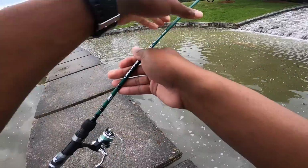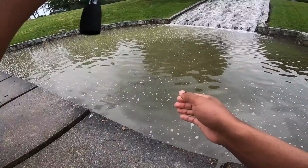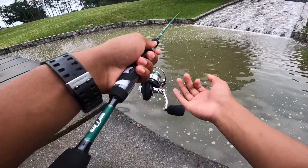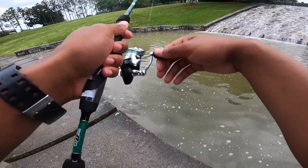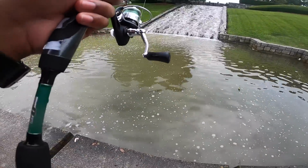Hey, first fish. It wasn't a bad one either. That was like a pounder. It was definitely a solid pounder or so. Man, that was our first one. Lost it. Dang. All right, so we're going to do that same thing. Try to keep our rod tip up and just let it swim. Man, that was our first one, a bass, and it was not a bad one at all.